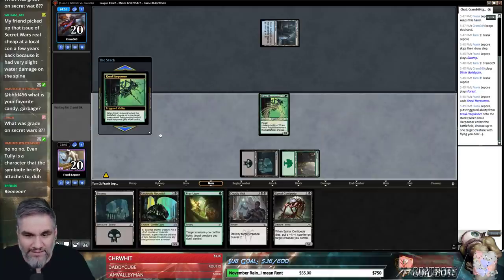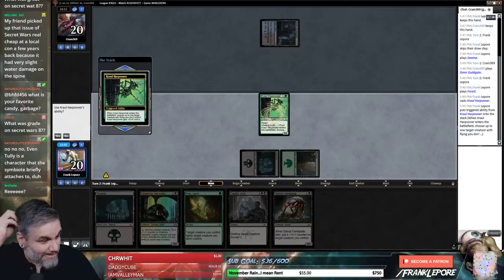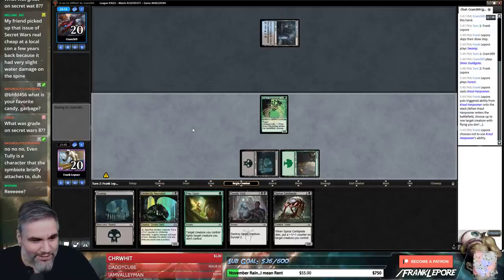Okay, no legal targets. Done. F6. No, I'm not going to use its ability, because we already went over this. No targets.